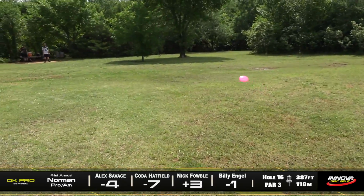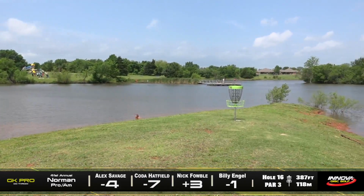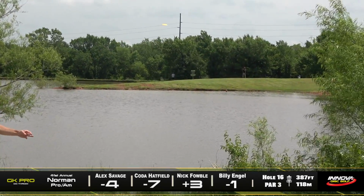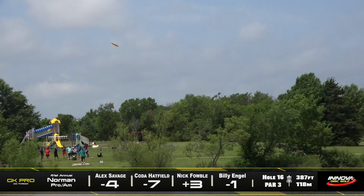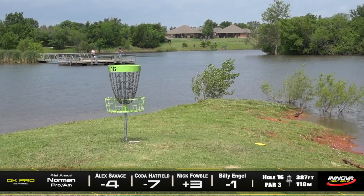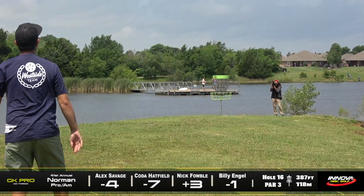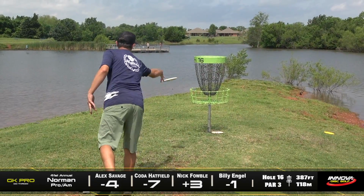And Coda is just playing smart. He's taking that bailout play on the right side, just making sure to keep it in bounds. He told me he's okay with taking a 3 the entire tournament on this hole because you can take some huge numbers. You can skip off that backside, be right in the water, and be left with a re-tee, which is terrifying. And like that last shot, it was pretty much perfect, and it's still only like 4 feet from the water.